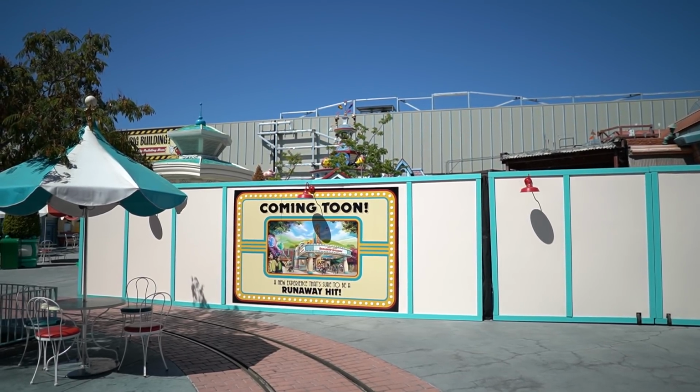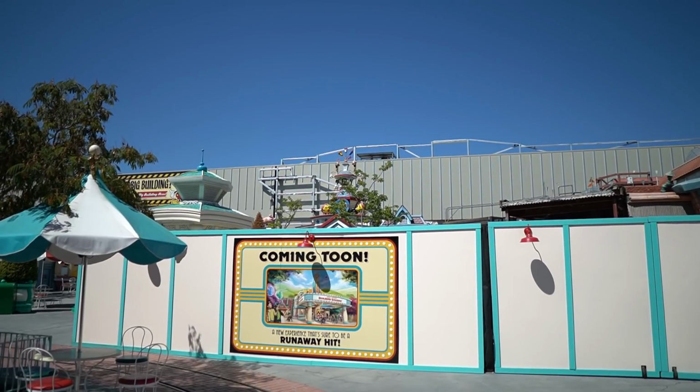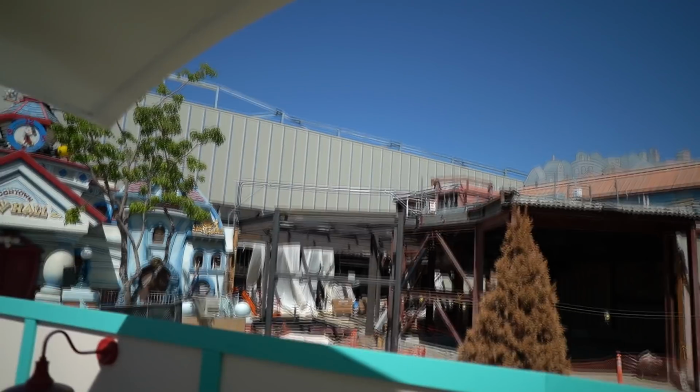It kind of takes me back. It takes me back though to watching the work being done on the building exteriors at Galaxy's Edge, right?